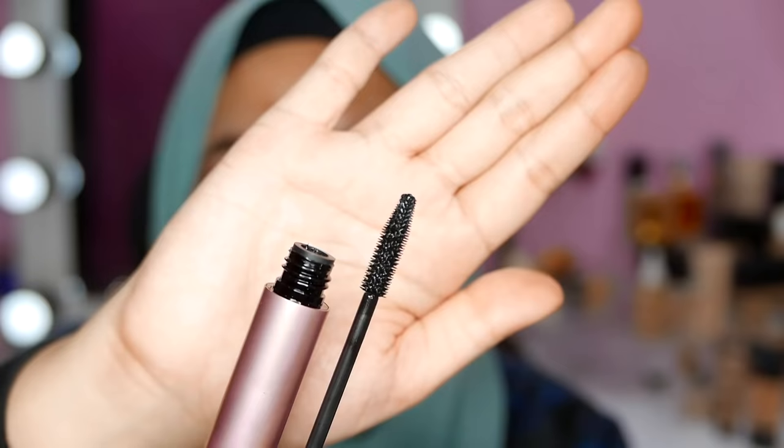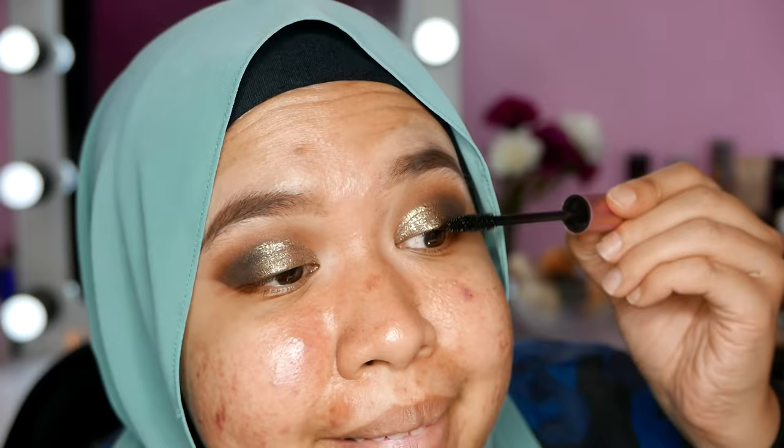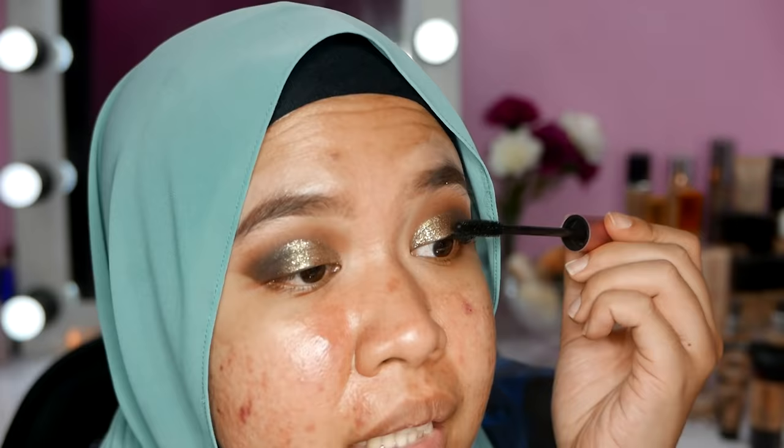Ooh. That is how the one looks like. You see the difference? Mungkin tak nampak sebab I have dark eyeshadows dekat belakang ni. So dia macam tenggelam sikit. But from what I can tell, dia tak ada lah. Is this a volumizing mascara? Super volume mascara. I don't feel the super volumizing effect. Tapi it lengthens and dia tak kelam.